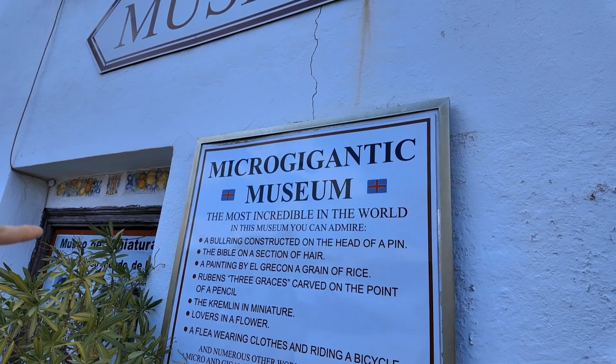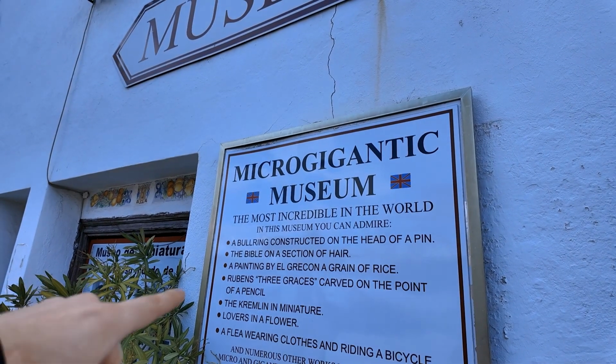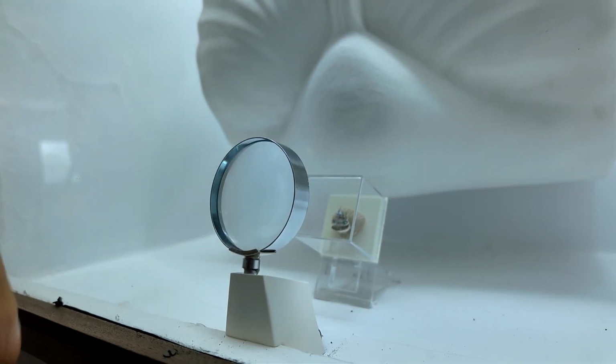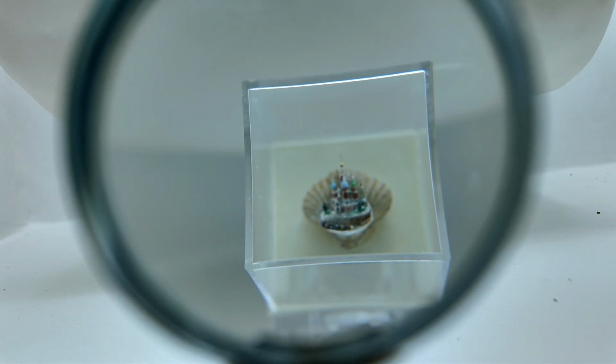You've got a bull ring constructed on the head of a pin, the Bible on a section of hair, a painting on a grain of rice. I mean, I think we're just going to kind of go in and see some wacky stuff here. 3 minutes in, not disappointed yet. Also got the Kremlin on a fossil here. There you go. It's incredible how small and detailed it still manages to be. Tell you what though, there's been about 6 in a row that, if I showed, this would be instantly demonetized.